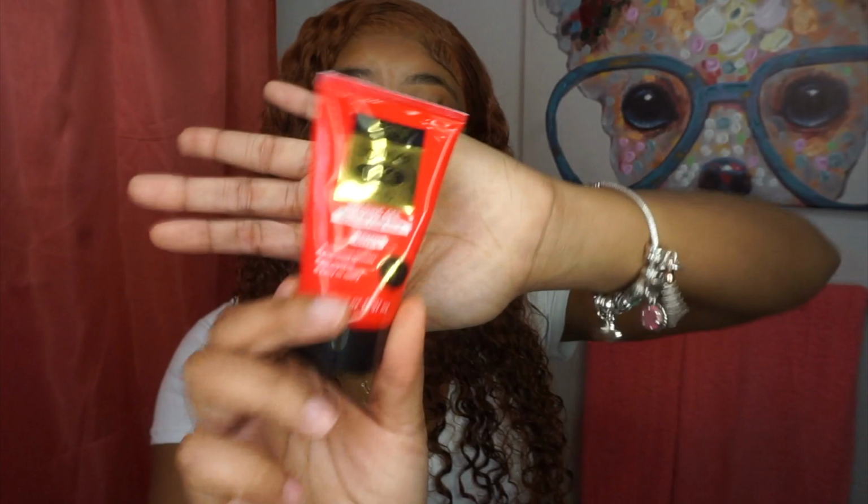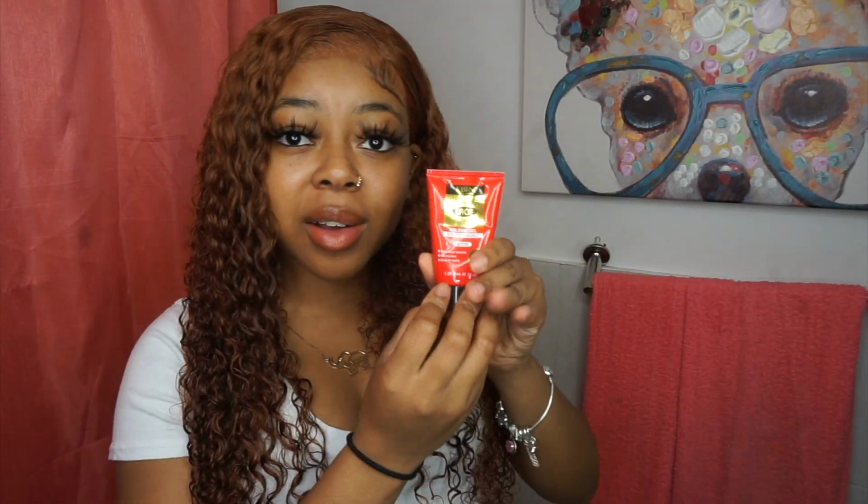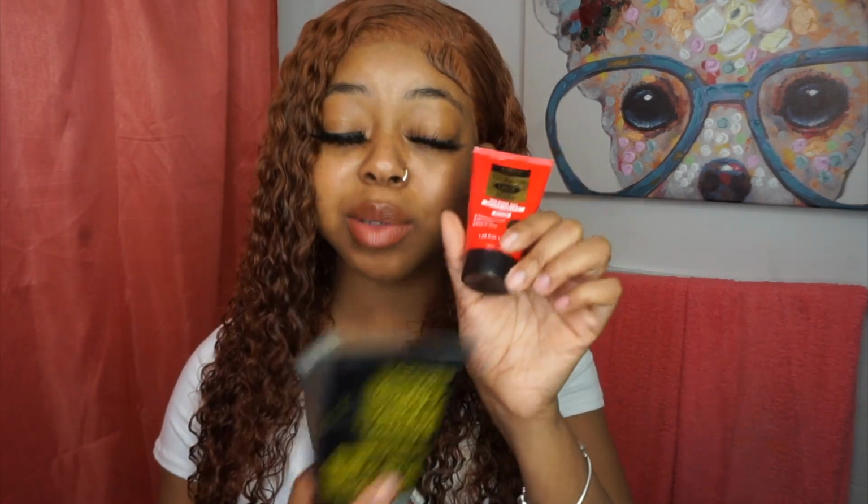I have a lot of faith in this Ebin holding gel. Y'all, this is nothing like Got2b. Got2b is trash compared to Ebin, y'all. You guys already know I use the Ebin spray sometimes for my glueless installs, but ever since I came across this, now this is what I'm going to be using for my glueless installs, along with the spray on top, just so it could be like an extra layer of security.